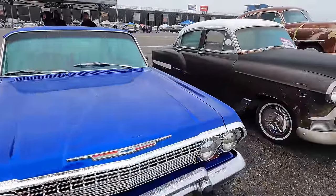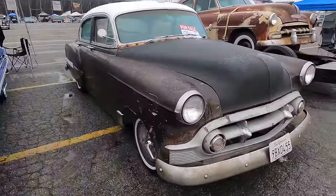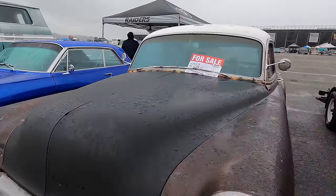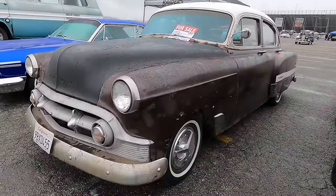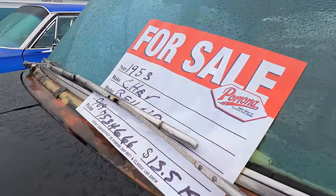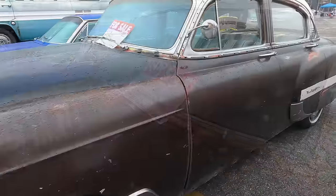I'll reach past the 63, it does not have a sign on it. Got a 53 that is here for $13,500. Looks like he drove it here. Info on that one.